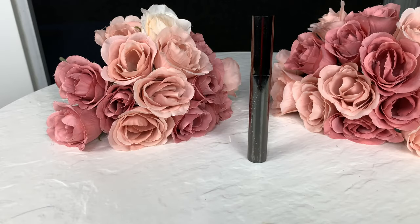All right, and this is the Full C Longest Lash. I saw Tati Westbrook talking about this mascara, and she loves it. Hands down, this is one of the hottest mascaras out here. It gives you volume, it gives you thickness of lash.